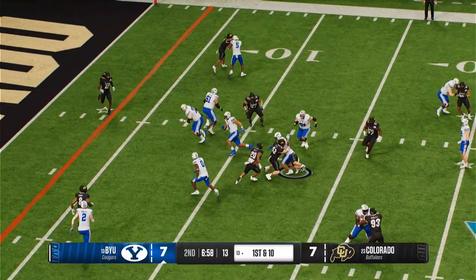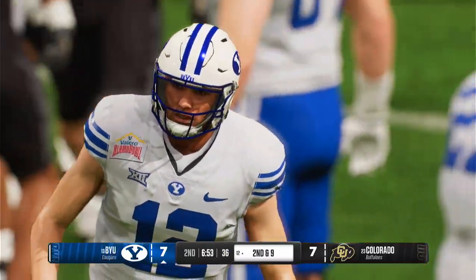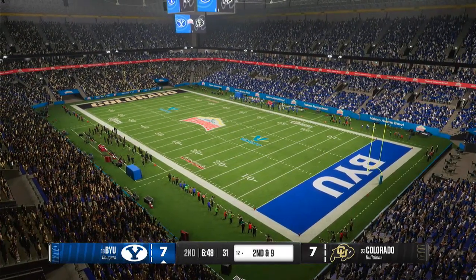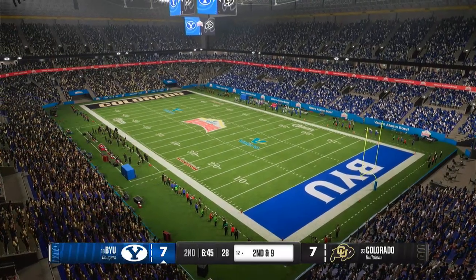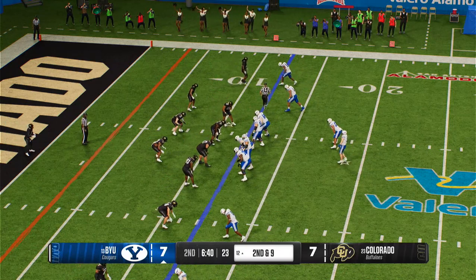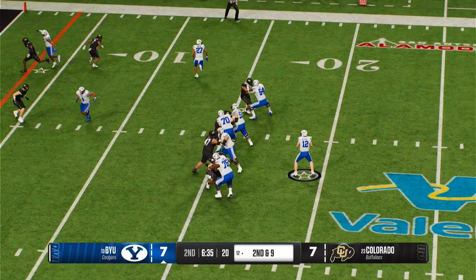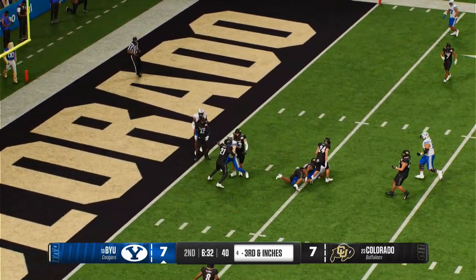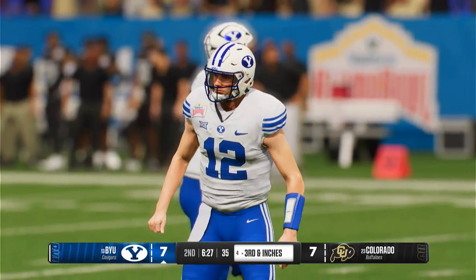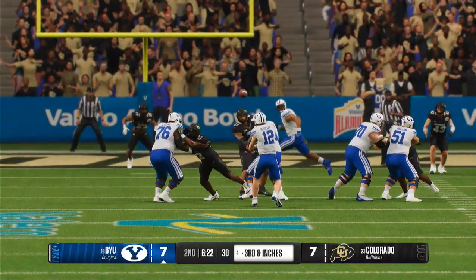Takes the handoff. It's Martin. Not much running room. He's got 1 down to the 12. Second down coming up on this red zone opportunity. He's looking to throw. Got it! That completion will take it inside the 4, and the offense is threatening. The big fella, the tight end, the wide receiver in a tight end's body going up and making the catch.